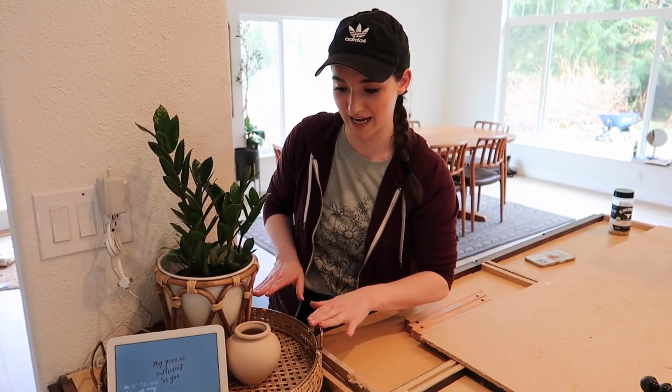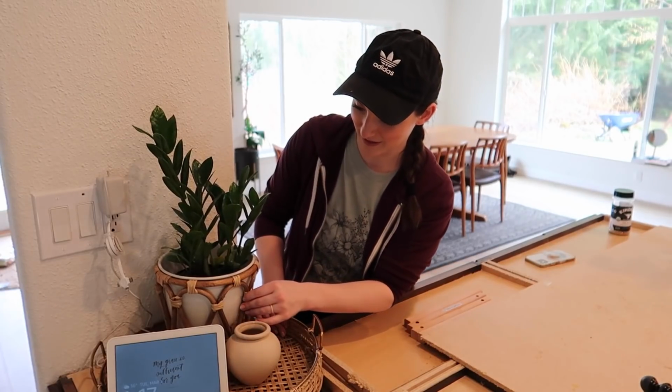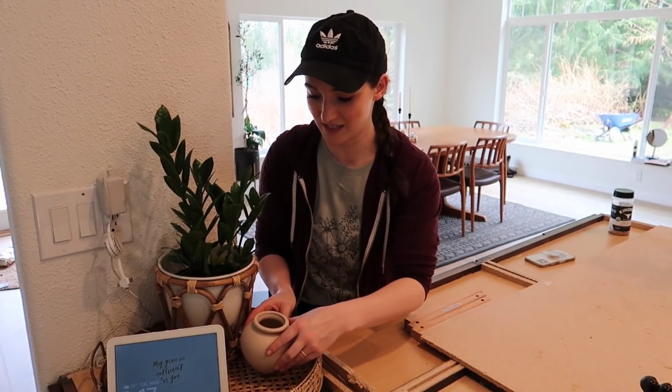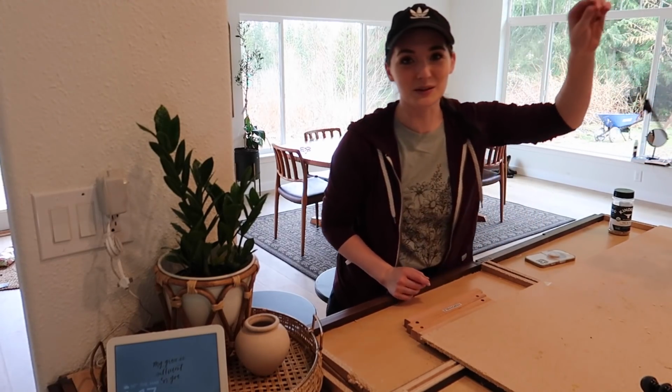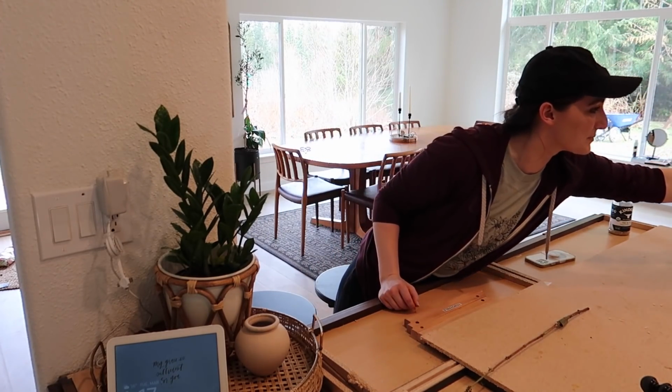I have this little rattan tray that I got at Target a while ago with this little boho planter and the ZZ plant. Again, picking up that rattan element of the pendant light that we have over there in the nook. And then I also have this little vase here, which I'm going to grab some of these little berry flowers for. Look at this bouquet. Happy Valentine's Day to me. Weston got me this gorgeous mixed bouquet.